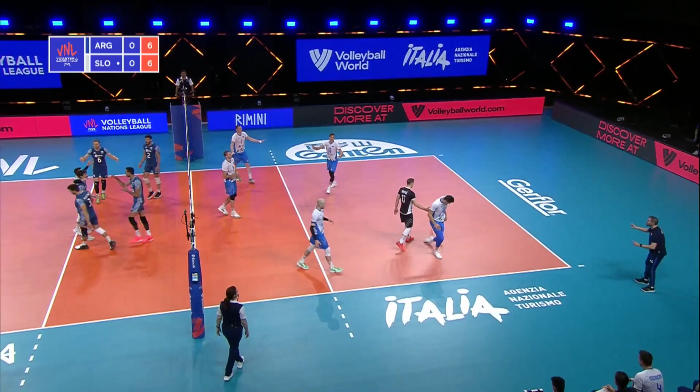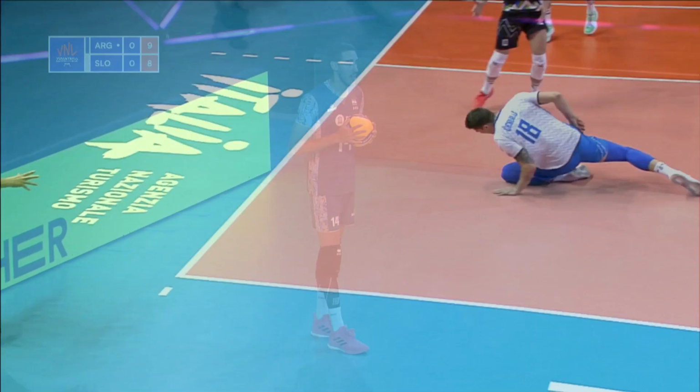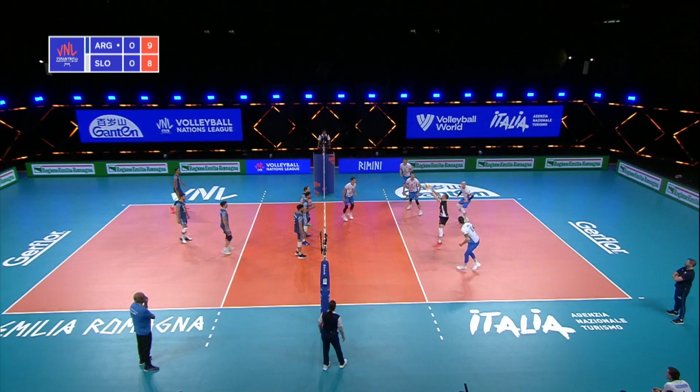High ball from number 14. Good blocker, Crer. High and deep. He started off with a couple of points, and currently top scorer with three.